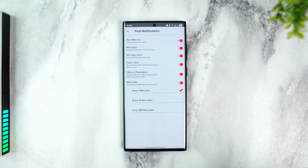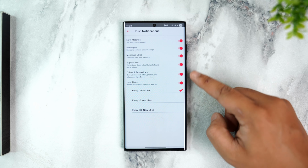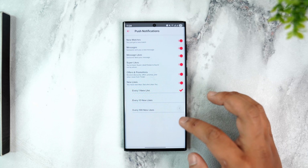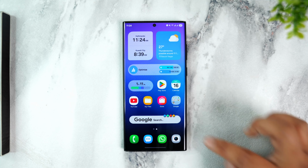Here, make sure that all of the toggles are currently enabled, and you can also enable it for each type of setting. Even after you've done this, if you're not receiving notifications on Tinder, then make sure that you have enabled notifications within the Settings app.